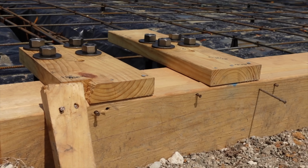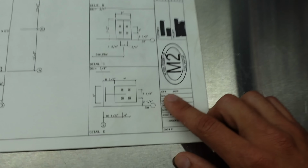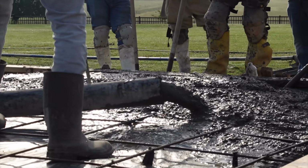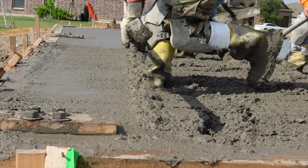We did spend a significant amount of time on that a few videos ago, but essentially there are 4 different types of anchor bolt templates. We screwed them in, and when we poured the concrete, the anchor bolts were solidified in that concrete.